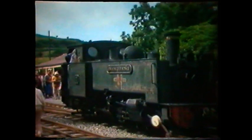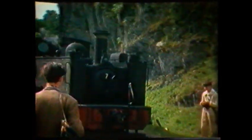At Devil's Bridge, passengers can explore the delights of the area, just as their Edwardian counterparts did from 1902. Others can watch the run-round of the locomotive and its watering.